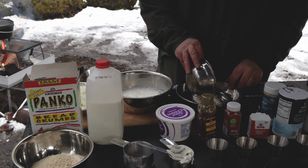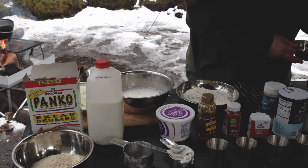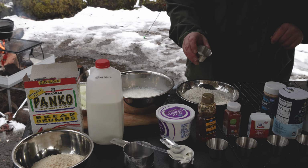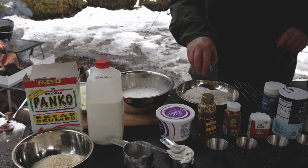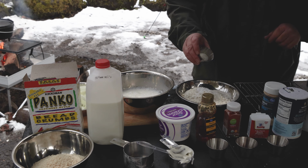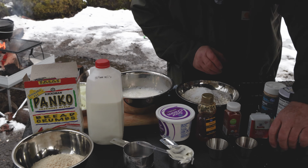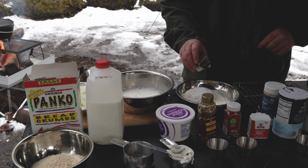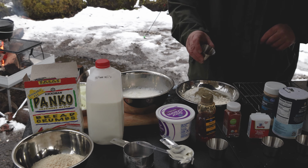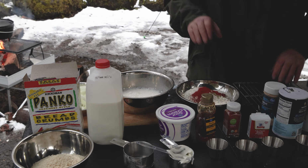We're going to put our flour in. And this is 1.5 cups of flour. And then we're going to put our baking powder. It's going to be 2 teaspoons. We're going to put our salt in, and that is 1.5 tablespoons. We're going to put 1/2 tablespoon of coarse ground pepper. We're going to put 2 teaspoons of smoked paprika. And that's it for the dry stuff.